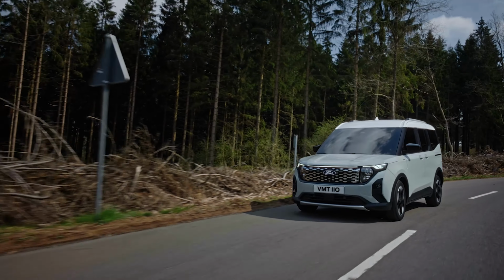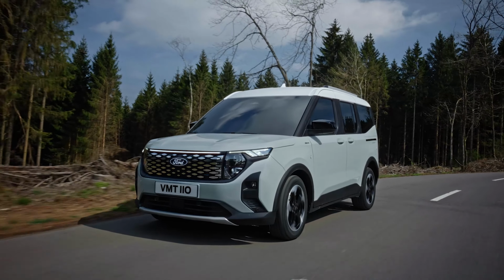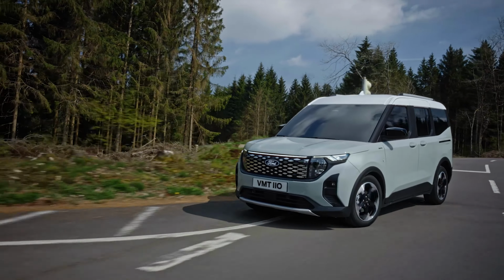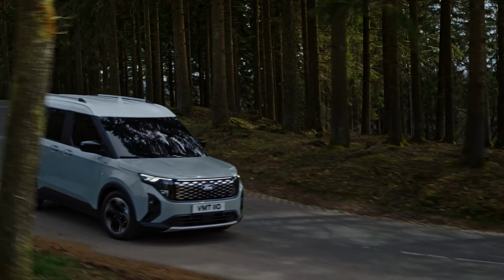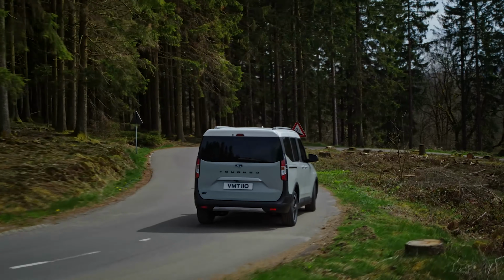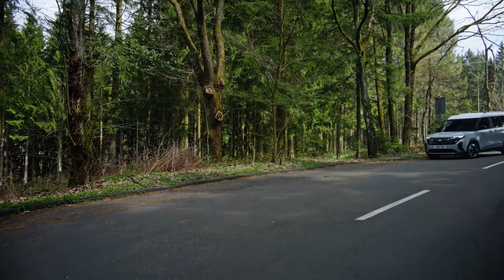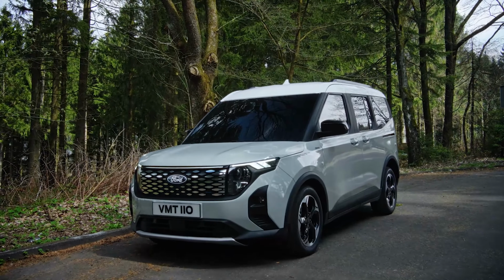Tourneo? I don't know. That name may sound weird to those of you here in the States, one, because I'm saying it wrong, but two, because it's basically a new all-electric version of the Transit Connect. We no longer get the Transit Connect here, but we do still get the full-size Transit. And outside of North America, when a Transit is outfitted for people mover duty, it's called a Tourneo. I really don't know how to pronounce it. Thus, the smaller version is known as the Tourneo Courier. And then when you electrify it, you get to add that E in the front.